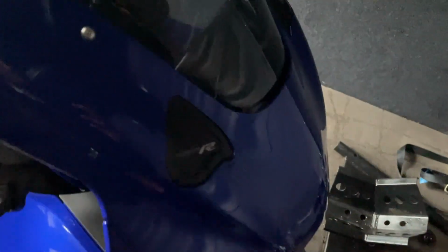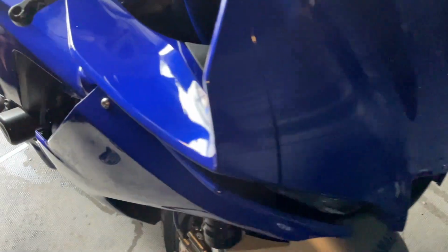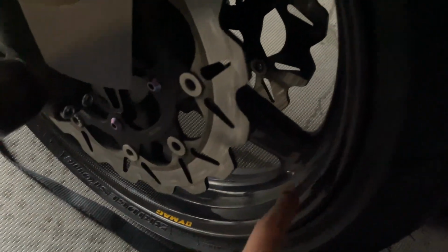Now, where do we begin? First up, we've got the mirror blank plates. Those are Gilles. Nice touch. What else have we got on there? We've got the Dymag wheels, as you can see, fully carbon, both front and rear. What else have we got on there?